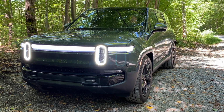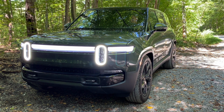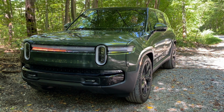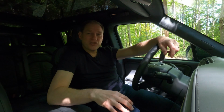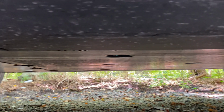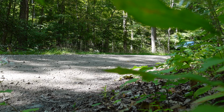This doesn't have the optional $3,700 all-terrain package that includes all-terrain tires, extra underbody shielding, an air compressor, and a compact spare, which is a bummer because I'd really love to take this for some serious off-roading. I've driven other R1s in extreme terrain and they've been pretty good. This one promises to be even better, but with the 22-inch wheels and all-season mud and snow tires this has, gonna have to take it a little easy today.